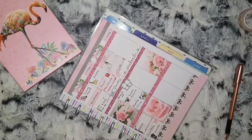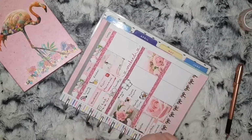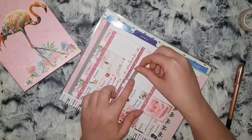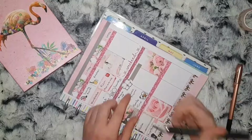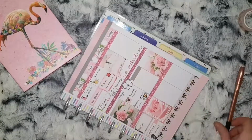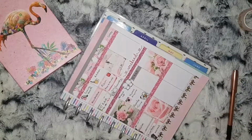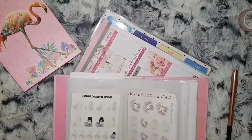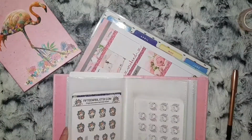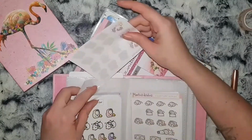Moving on to Saturday, I use a flag from the kit and write edit on it, because I need to edit the plan with me for next week. I then use a unicorn in the bath from my friend Mochi. So sorry if you can hear that, that is the dog.